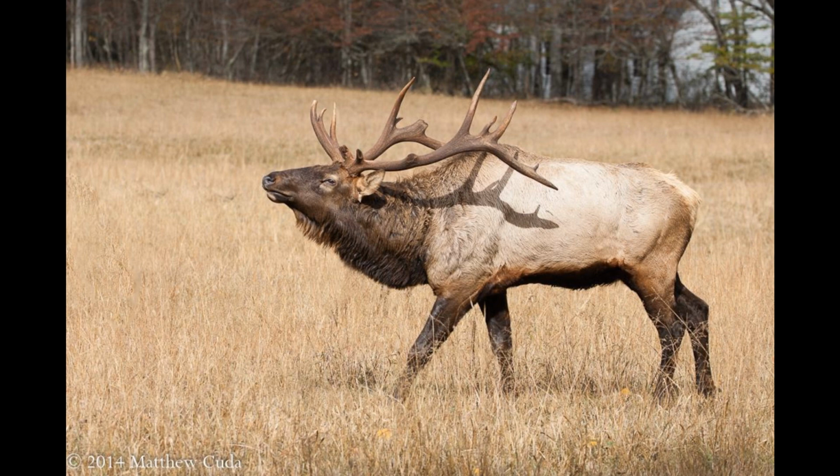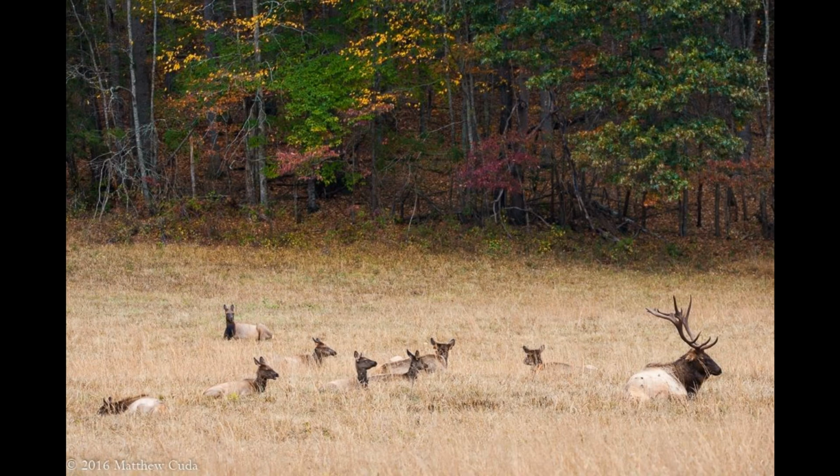All right, here again, we're telling a story. When you're thinking about photo essays, it's important to step back and get a wide shot. Sometimes we call this an establishing shot, sometimes an environmental photograph showing the elk and their environment. I look at this as an establishing shot. We know that we're in a wild area.